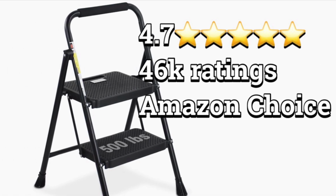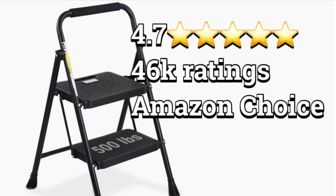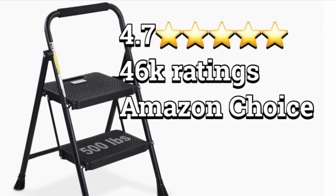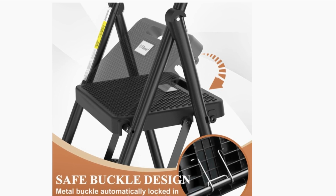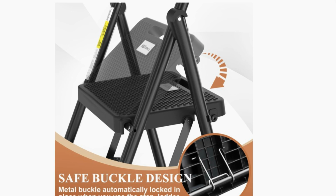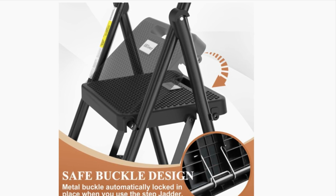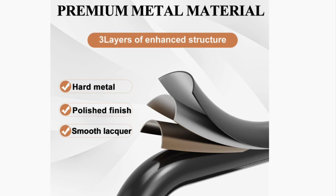Our Amazon find for today is the HBTower 2-step stool, and it has a 500-pound load capacity. It's received 4.7 out of 5 stars, has over 46,000 ratings on Amazon, and it's one of the Amazon Choice products. Looking for a sturdy and reliable step ladder that fits perfectly into your home or workplace? Then this 2-step stool is your go-to solution for all those hard-to-reach places.